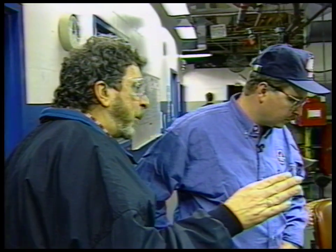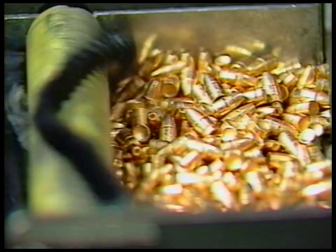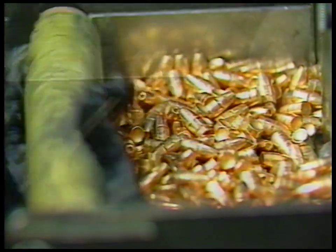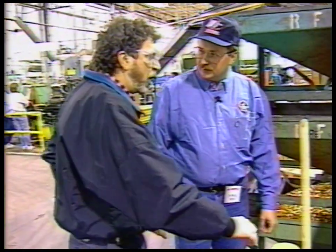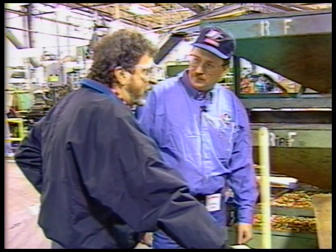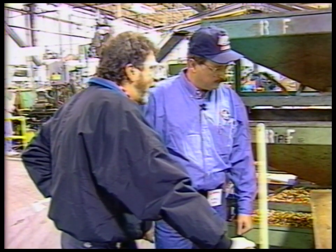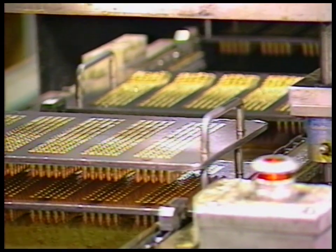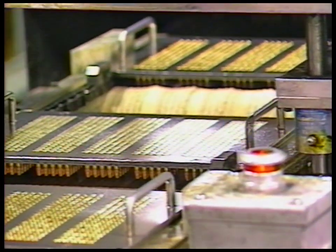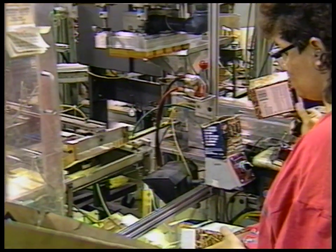Then through hydraulic pressure, the bullet is seated into the brass cartridge case. The only thing that has to be done after that, of course, is you'd have to crimp it. Now that we've seen the actual cartridge is loaded, the very last step that takes place with rimfire ammunition is that they have to be lubricated and then packed. The lubrication process takes place here. You can see it going on down the line. Then, of course, it goes into an auto packer where, depending on what type of packaging we sell it in at that time, it would be placed.